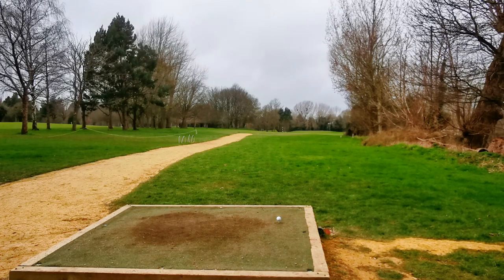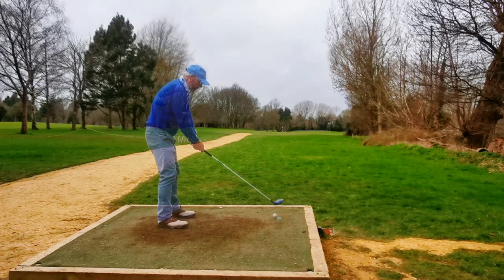And then you've got an exceptionally large green at the end of it. So you need to hit it to the right portion of the green. And there's a ditch across. Now as we're about 35 yards in front of the competition tees, I'll be hitting a 3-wood.